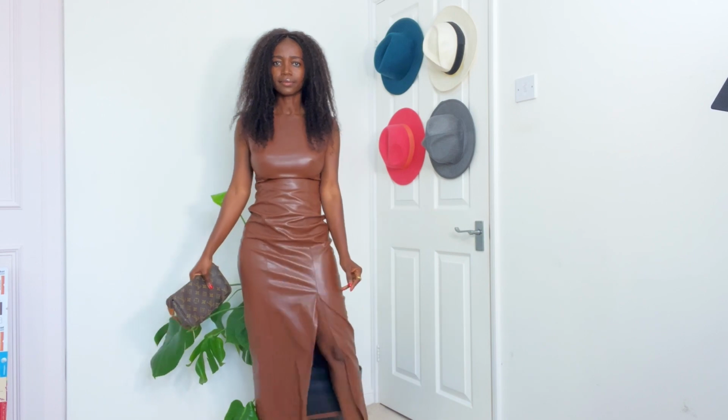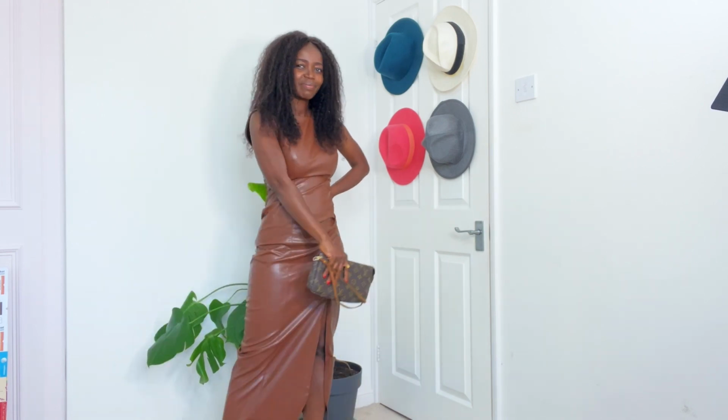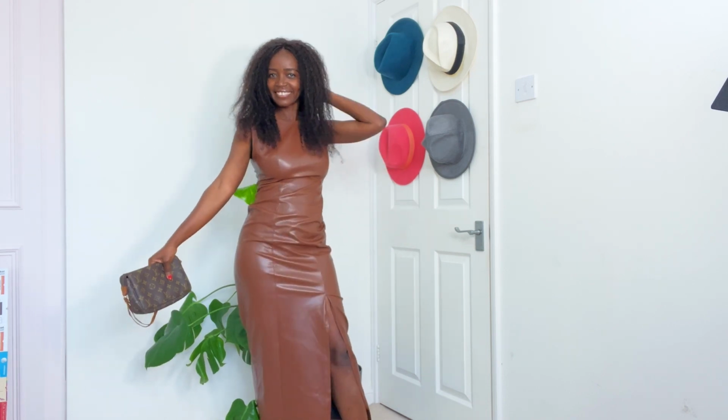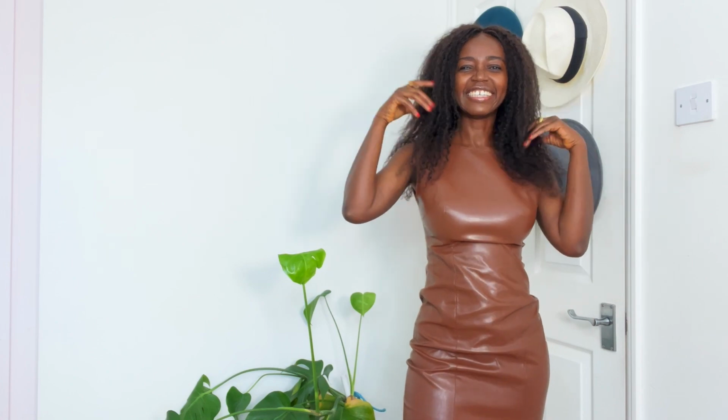And the brown is what is even killing this dress more. I love the brown. It's giving me this coffee girl, a tall glass cup of coffee. And I like it.